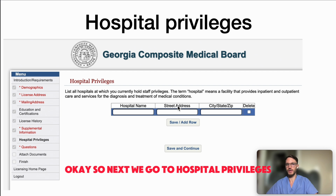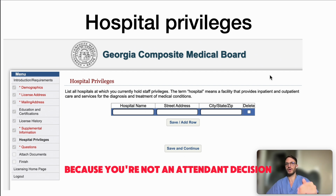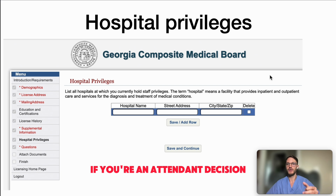Okay, so next we go to hospital privileges. This answer would be no. If you're a resident, you would say no because you're not an attending physician. If you're an attending physician, you would have hospital privileges, not as a resident, so I left that blank.